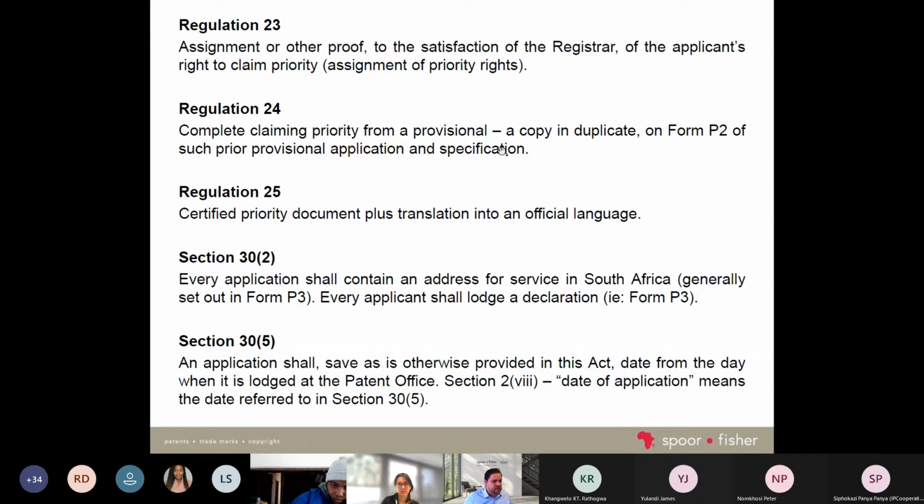Okay, then again, just touching on Regulation 23, this again requires the assignment of priority rights. Regulation 24 says that if you are claiming priority, you need to submit a copy of the provisional application and specification. It needs to be a certified priority document, so it needs to comply with the certification legislation. And if it is in a language not in one of the official languages of South Africa, it needs to be translated into an official language of South Africa.